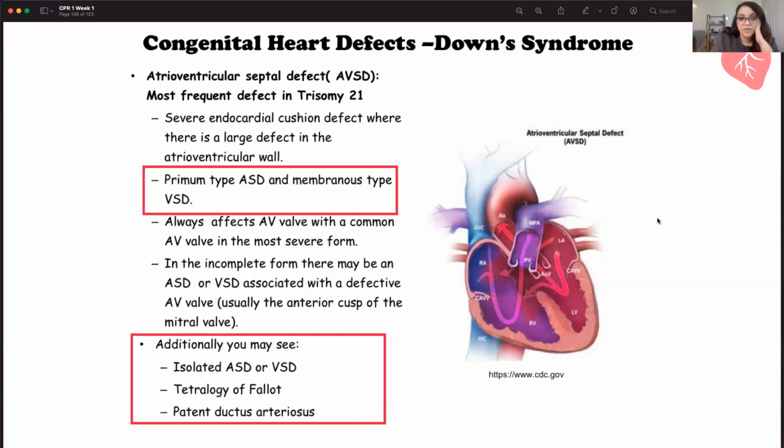And then there's the endocardial cushion defect, where there's a large defect in the atrioventricular wall. If you look at this image, you can see that there is no clear separation. Oh, that is a terrible color, but I hope you can see where I was trying to draw that. Because there is this huge gap between these two, you have blood moving back and forth, and that will be your defect. Move on to the next one.